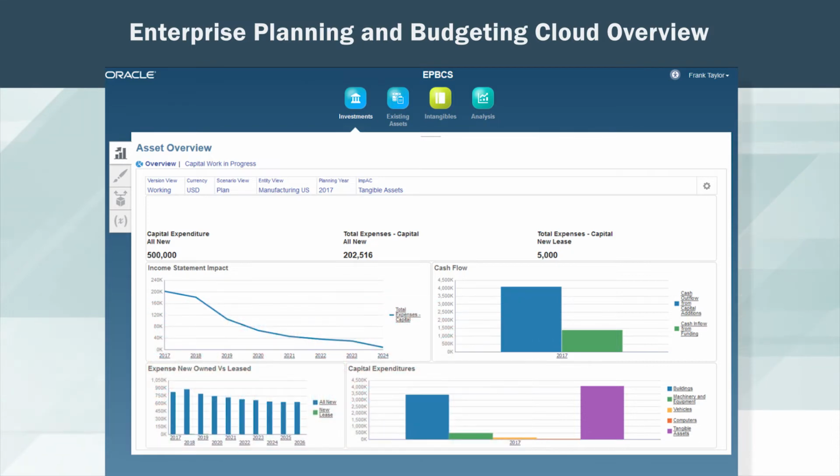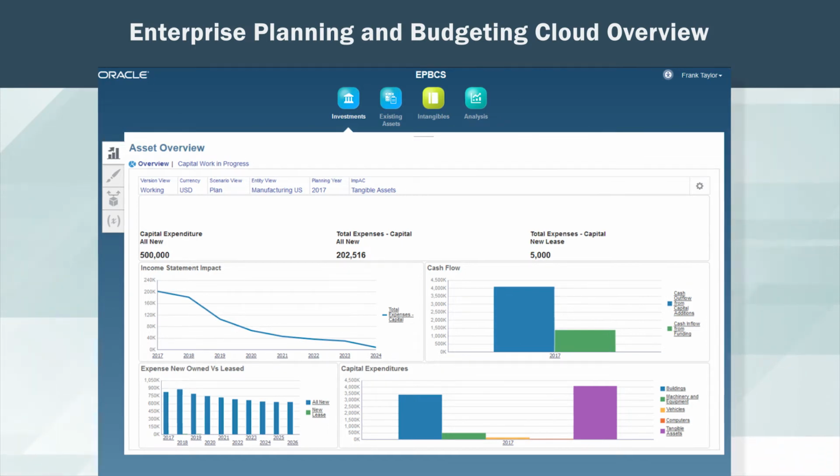We can establish global depreciation assumptions for each asset class and funding assumptions. New asset planning guides us through the process of planning for future investments. Through assumptions and rates, we can drive calculations for depreciation, expenses, asset values, and cash flow.